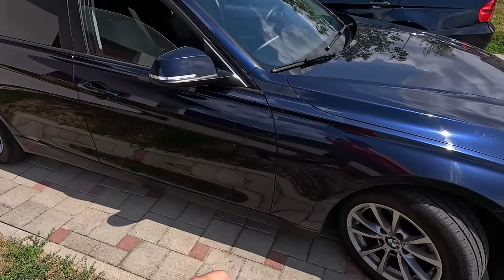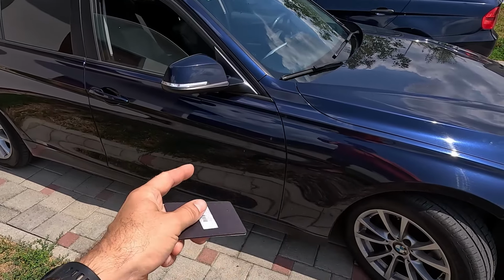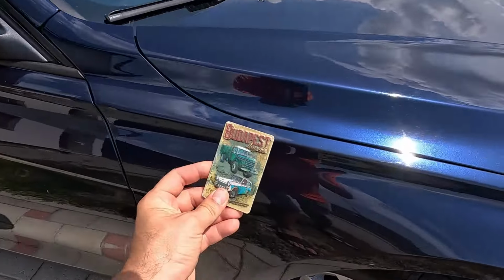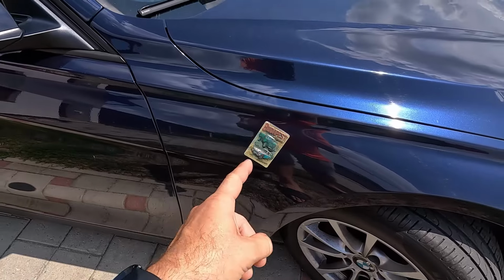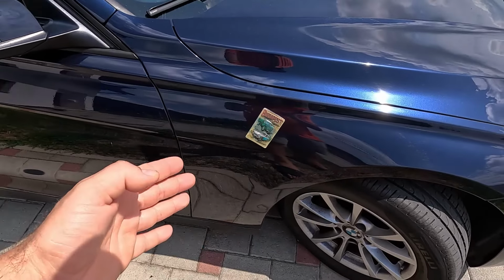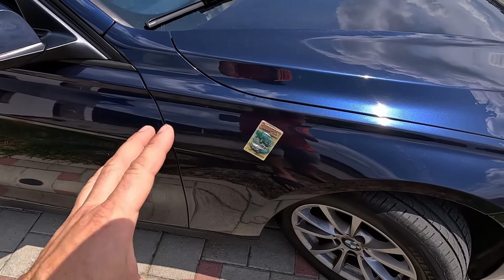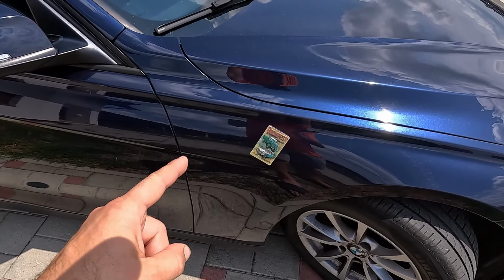Here's a cool trick you can use while checking the bodywork. Take an ordinary fridge magnet and put it on suspicious looking areas, or those that are commonly damaged. Wheel arches, sills, doors and so on. If it sticks, that's okay. But if it falls off immediately, that means there's a thick layer of sealant and filler under the paint, indicating that the area was damaged and then repaired.